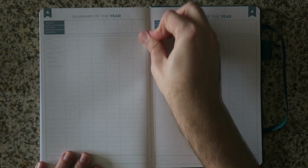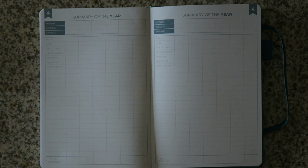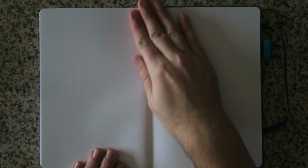I think that's really, really neat to be able to log as you go, because some months you're really dialed in and some months things just go awry. And I think it's fun to have that set up there. And then you've just got some basic dot grid pages to wrap it up. Oh, you've got a ton of them actually. Oh yeah, you've got a fair chunk.